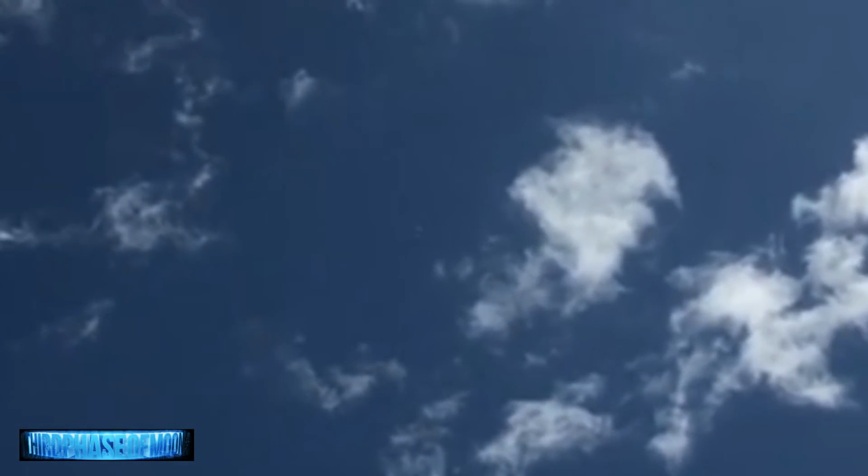It seems that they're connected. Yeah, it's interesting. Again, we want to thank the people that are sharing their videos with us around the world, but I'm looking at this and how high these objects are and how it basically hid behind the clouds. Yeah, I want to thank the Wall Street Win for sharing his video with us at Third Phase Moon.